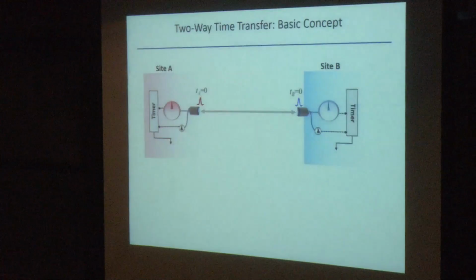So what we do is a 2-way time transfer, and I'll just show you the basic idea, right? And this has been around for a long time. You have 2 sites, site A and site B, each with their own independent clock. And you say, okay, at time 0, site A is going to send a pulse this way, and at time 0, its time 0, site B is going to send one this way. So the pulses go across, and you measure.